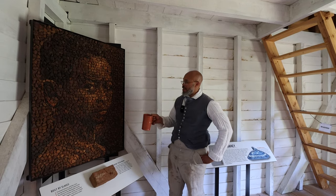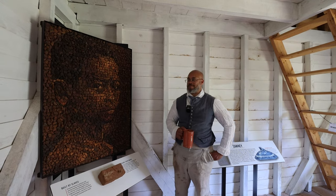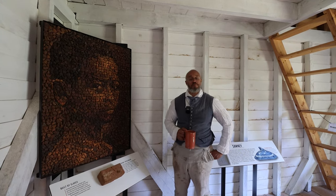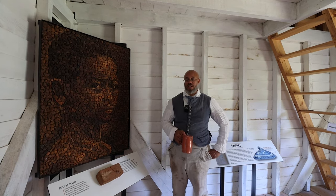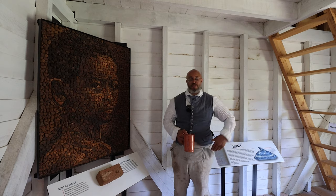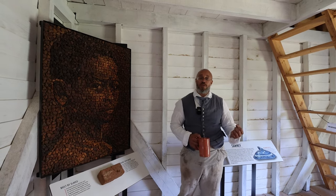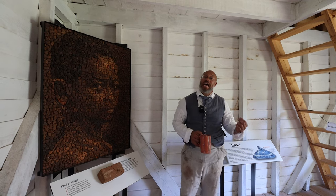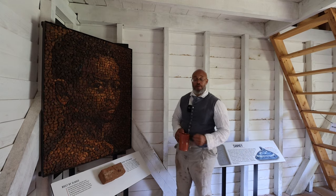In many ways, it's this picture here. It's a picture of an assemblage of brick stones, little bricks found here in the south yard, where they were doing the archaeology and coming up with where the enslaved population lived. Who were they, what did they have in their spaces, how did they live? And they assembled it to create this beautiful picture of this little boy.